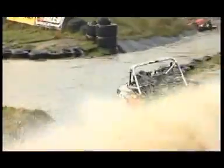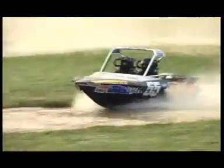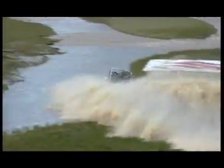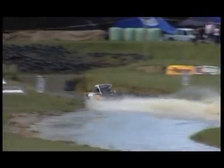Glenn Mason looks as calm as can be as they come up into the big 180-degree sweeper. Oh, and a problem. That was a problem for sure. Maybe a 10th, and the 10th is all it'll take. Rex Bryant makes an uncharacteristic mistake. Head through the chicane, down through the finish line.